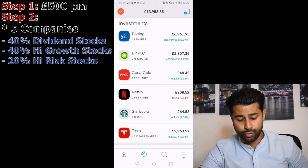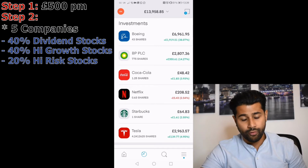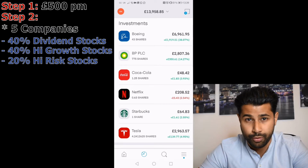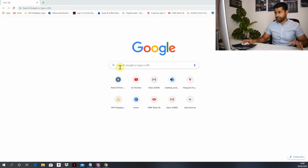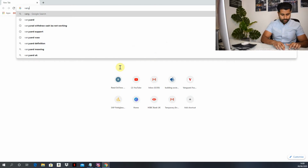Let's now move on to the index funds part, where we'll go over to Vanguard, and this time I will use my computer to show you. Guys, now we're going to invest in index funds. Okay, we're going to use Vanguard. So let's start by setting up an account.